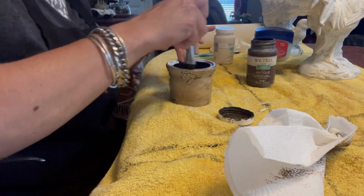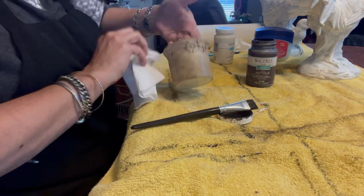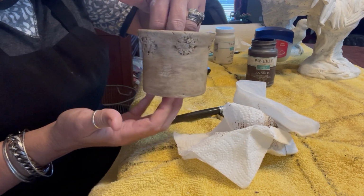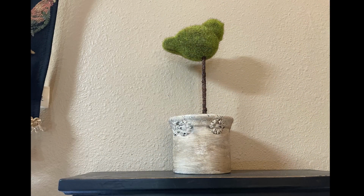And I just love the way this looks. To me, it just adds a richness to it as well. I guess that's the word of the day. But there you go, that's what it looks like. And I just think it is so cute and so rustic, and I just use it as a little planner.